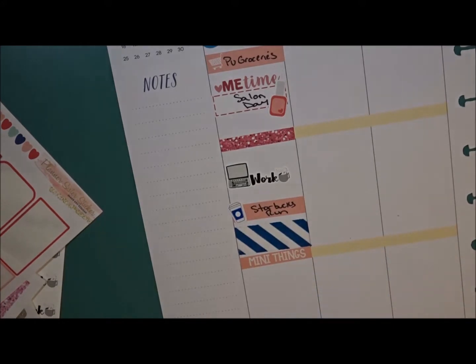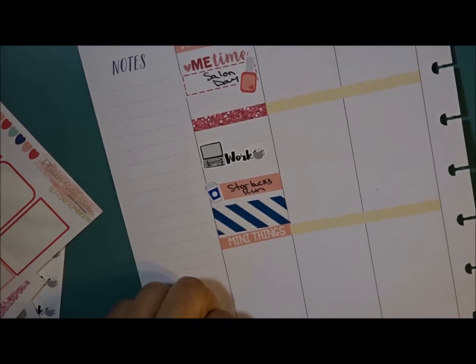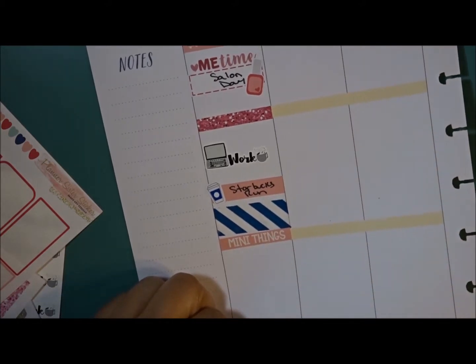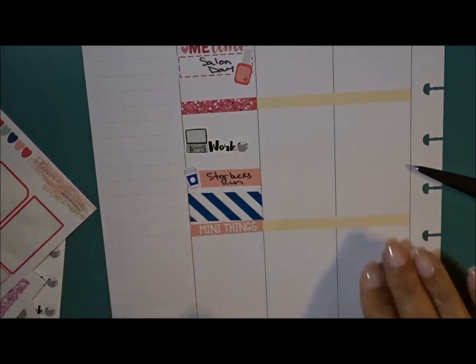Okay, and then this piece of washi down here is really bugging me. So let me just cut this because I'm not sure why it's not sticking. Now it's going to be too short, but that's okay too. It's just a rewind spread.